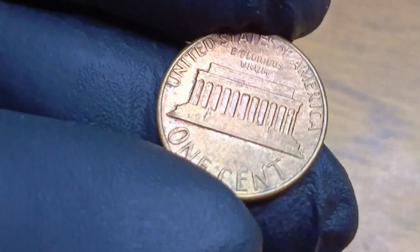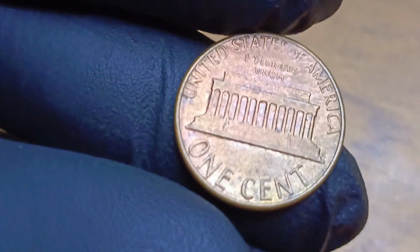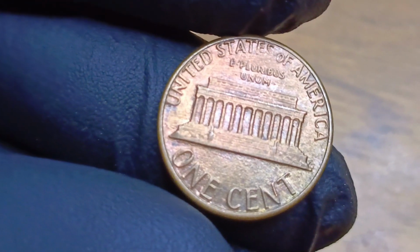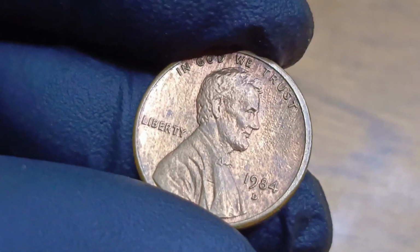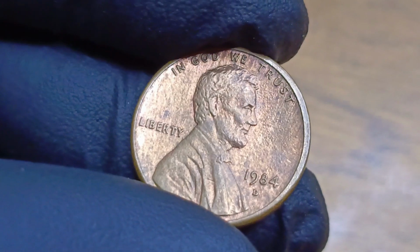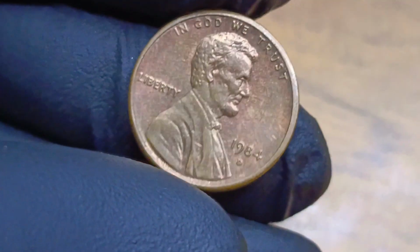finding a needle in a haystack, but minting errors, those rare mistakes that occur during production, can transform an ordinary penny into a collector's dream, and the rumored $777 million valuation for a 1984 D penny suggests a combination of errors so rare and dramatic that it could rewrite numismatic history.